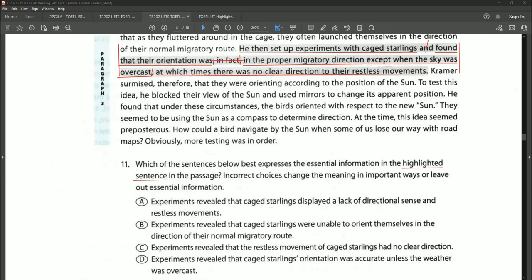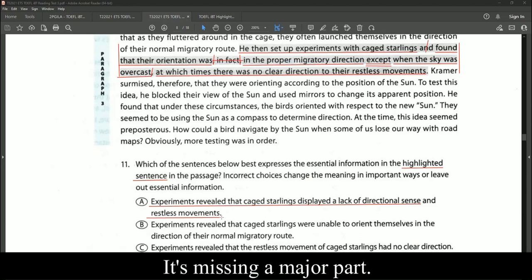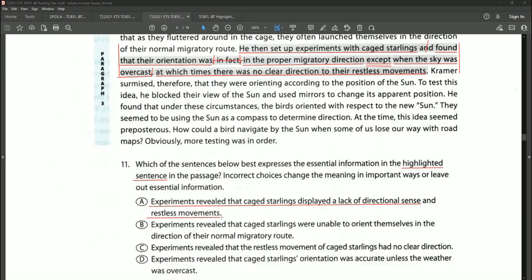Choice A states, experiments revealed that caged starlings displayed a lack of directional sense and restless movements. Is there anything missing from this? What about where the sky was overcast? There's no mention of the sky being overcast, and therefore, A is not possible. It's missing a major piece.